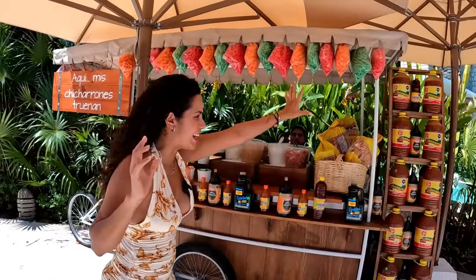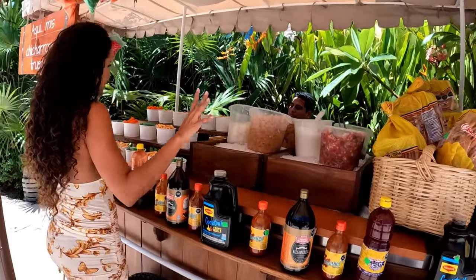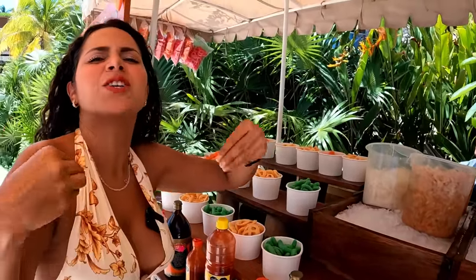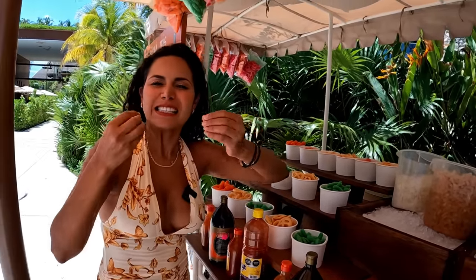Something that fascinates me is that throughout the whole park, you find surprises like this cart. Guess what it is? Chicharrones, Mexican fried food for the whole country. Whoever comes to the hotel can taste them so that the foreigner also knows about our delicacies. But hear my chicharrones thunder.